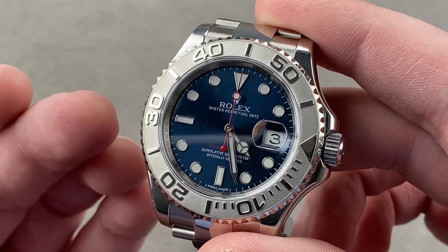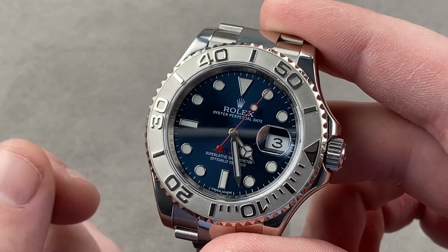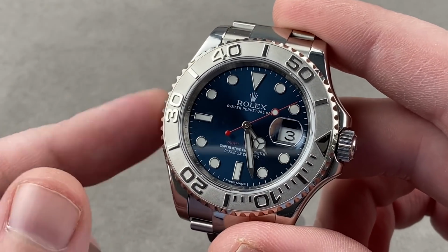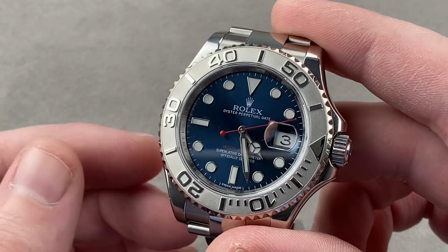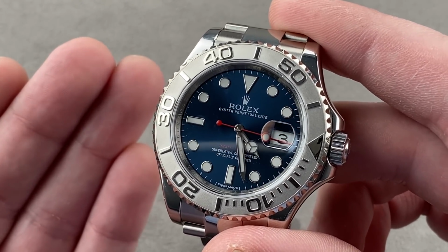If you want the Rolex look, you can spend a hell of a lot less money than a GMT, a Daytona, or a Sub, or for that matter, a Nautilus. You can get this watch, which sells new for $12,450. You can get this one used, box and papers, for $12,000. So it's a great way to get into Rolex without a wait and without spending a fortune.